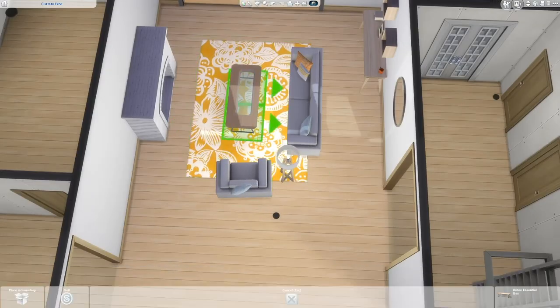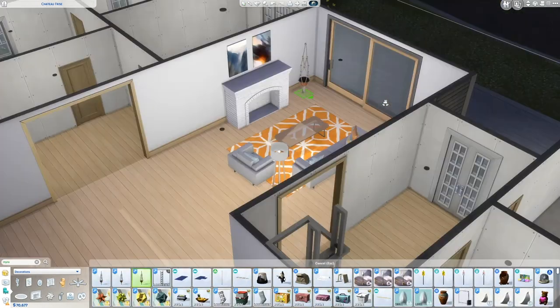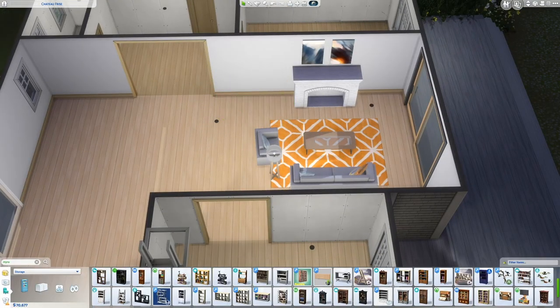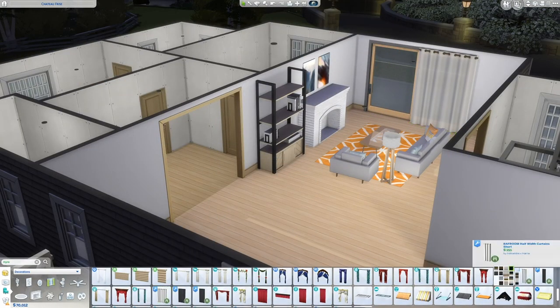You hop into live mode, or live mode, as some people call it. In my head, it is very much live mode. I don't know. What do you guys call it? Live mode? Live mode? You hop into live mode. You have to be in live mode to use TOOL, just the way it's coded.